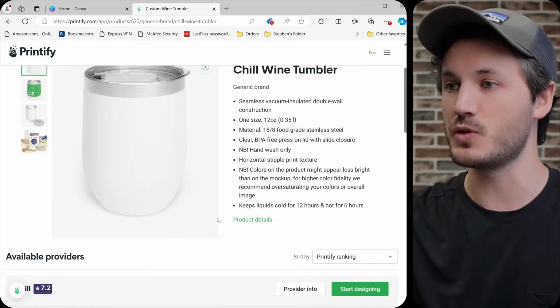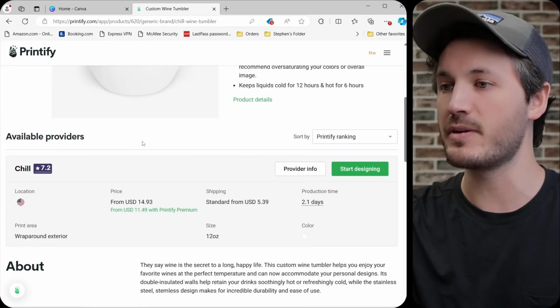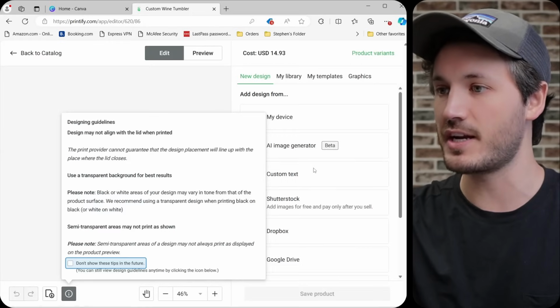All right, so jumping back into the product. First, we search Tumbler, we select the wine tumbler. Next, we go ahead and we select a print provider. In this case, there is just the one. We're going to click on Start Designing.